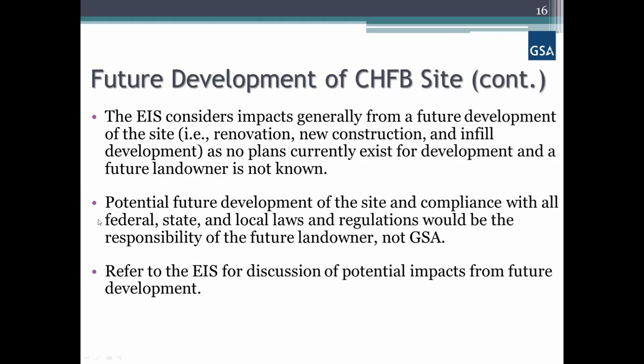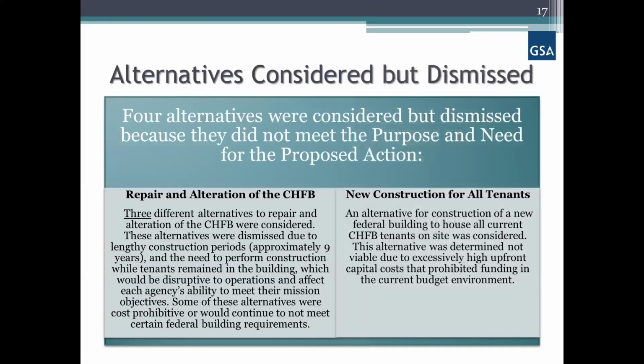Please refer to the EIS for discussion of these potential impacts from future development. There are also a couple of alternatives considered, but dismissed because they did not meet the purpose and need for the proposed action.